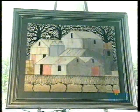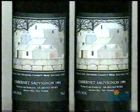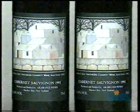Included each year is a specially commissioned artwork by a Hawke's Bay artist. This is used as something of an icon, appearing on labels, catalogues and brochures, and it's available for purchase as a limited edition reproduction, or you can bid for the original work at auction time if you wish to add the special piece to your collection.